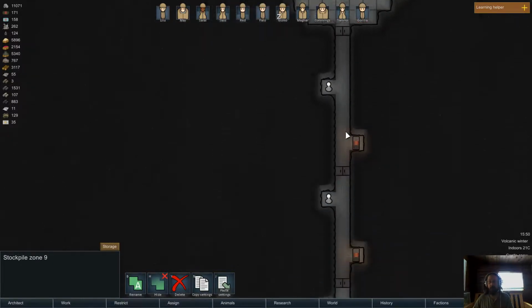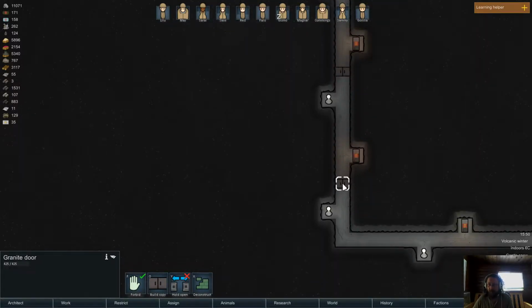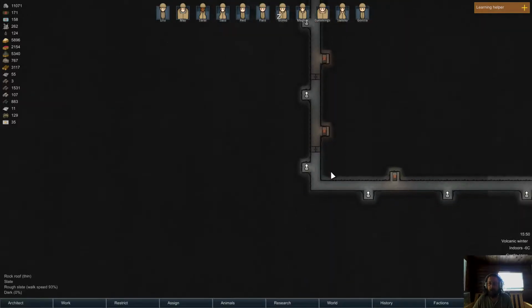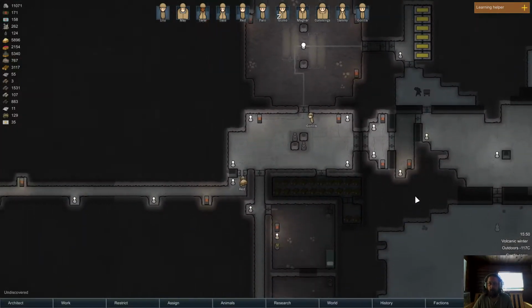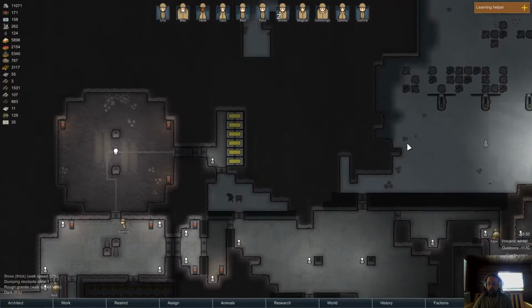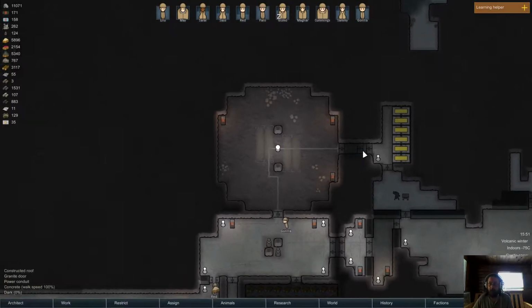But yeah, I want to get auto doors in all the way because these are granite doors. Because I figure they might hold more heat. I haven't looked it up, but they might hold more heat. So this is all sealed behind granite doors, and they're slow to open. And then they've got a million doorways and miles of corridor. So we want to get some auto doors in everywhere, and I'll just do granite auto doors in there. They're still slower than steel auto doors, but they'll be alright.